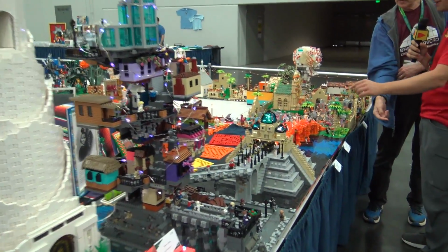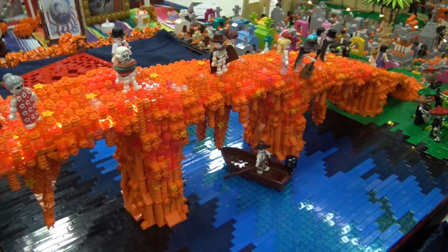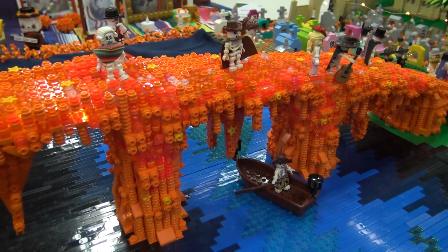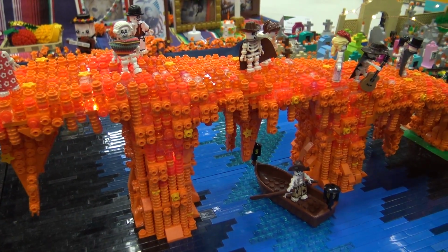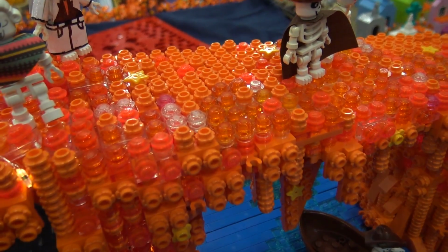I did want to come back to the bridge real quick before we move on, because this is just an amazing build, and seeing a bridge built with these elements, these flower elements in orange, is so unique and different. So how did that kind of come together for you? What were some of the challenges of that? And you've even got lights inside there too.